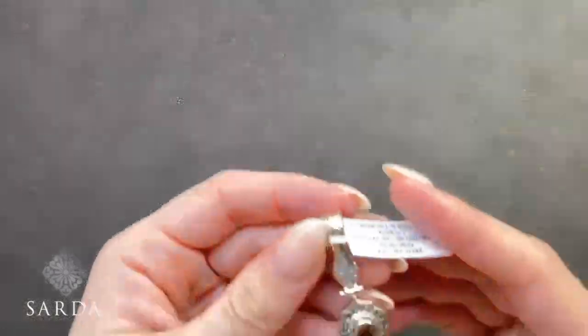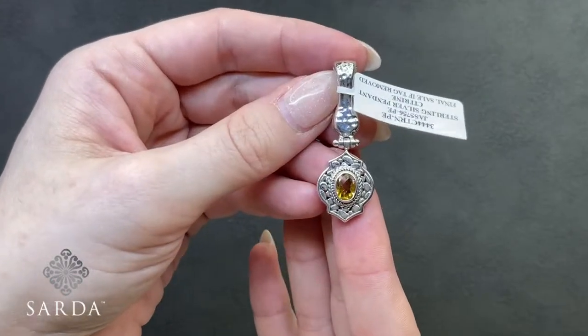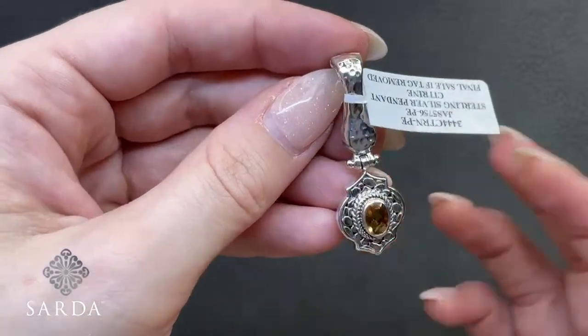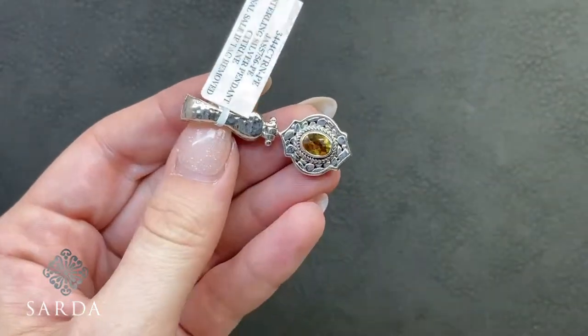Okay, I'm gonna start with this little citrine pendant. It's got the watermark kind of shield detail holding it in. We've got the hammered magnetic bail. Beautiful golden citrine. And this is right at an inch and a half.